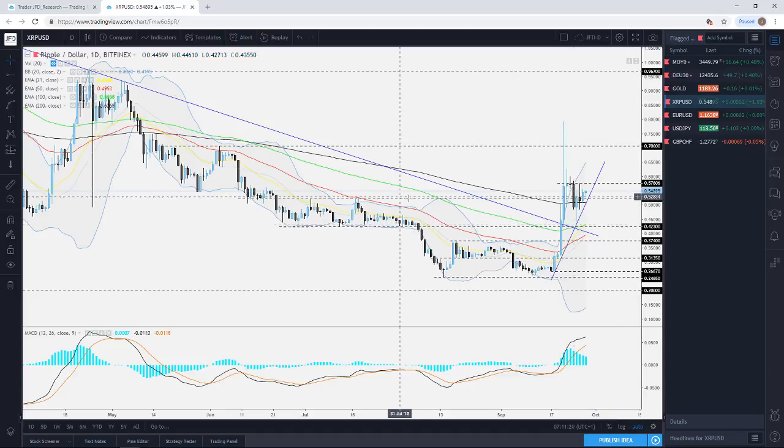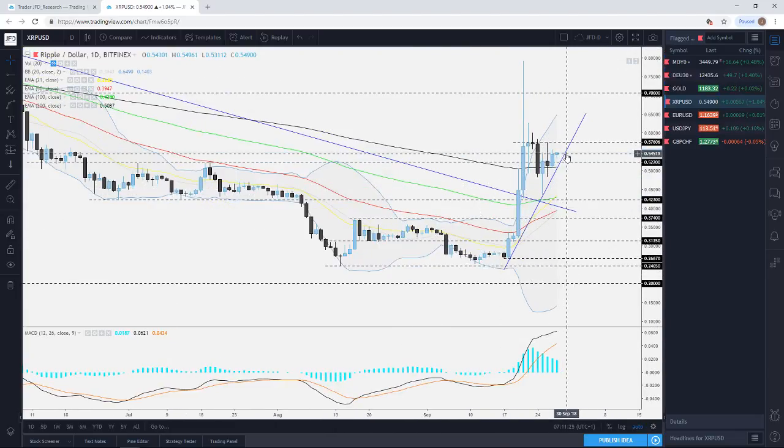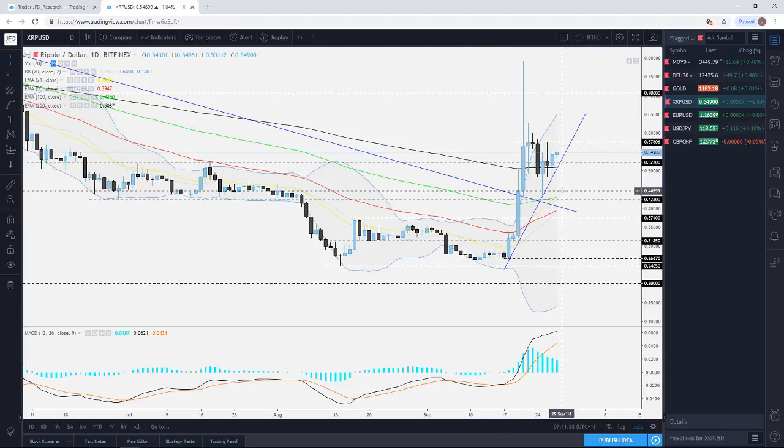So something like this could be possible. Again, for now, be very cautious. Would probably just wait and see what he wants to do, instead of jumping in. But to be honest, at the moment, just judging by this whole formation here, it kind of looks more bullish than bearish. But anyway, let's wait until it actually makes a big move.